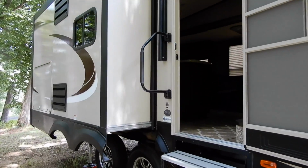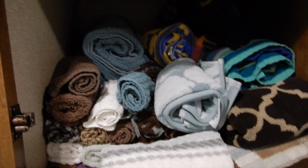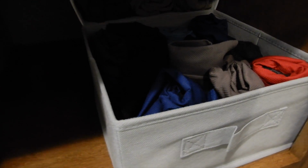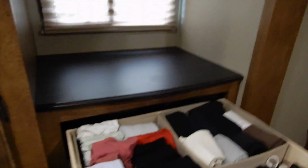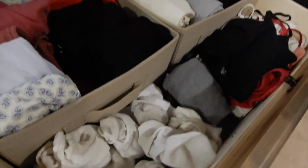So the towels and washcloths and everything are packed up here in the bathroom. We also have underwear and t-shirts all ready to roll. And here we have socks and all the t-shirts for the trip. They won't be too upset. And there's all of her t-shirts and shirts.